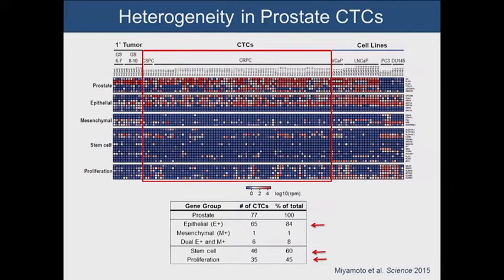And if you look at this with a little more granularity, looking at individual genes that are expressed, as expected, the CTCs do express prostate lineage-specific markers. A little bit surprisingly, we saw greater expression of epithelial markers compared to mesenchymal markers in these CTCs, and there's great heterogeneity in terms of stem cell markers and proliferation markers.